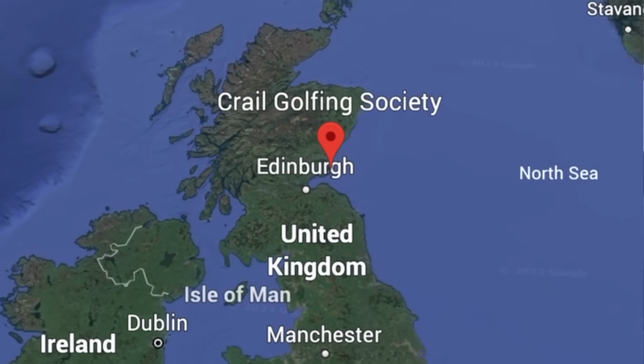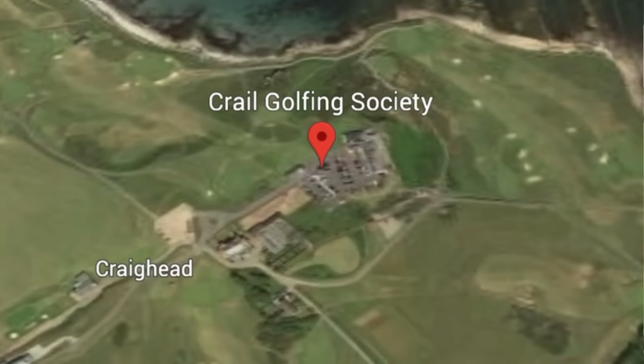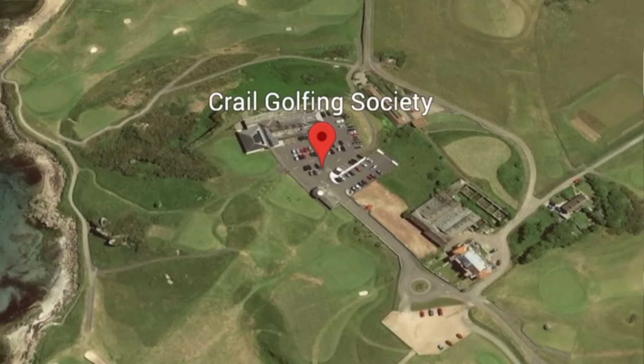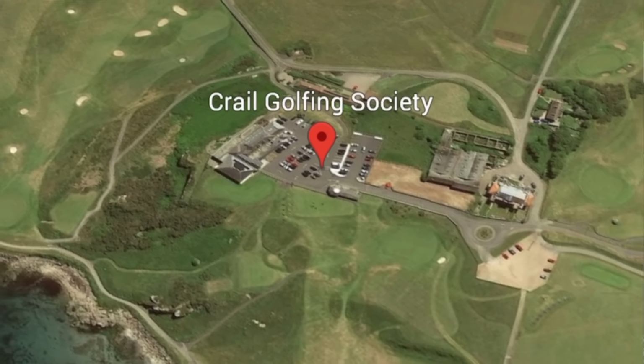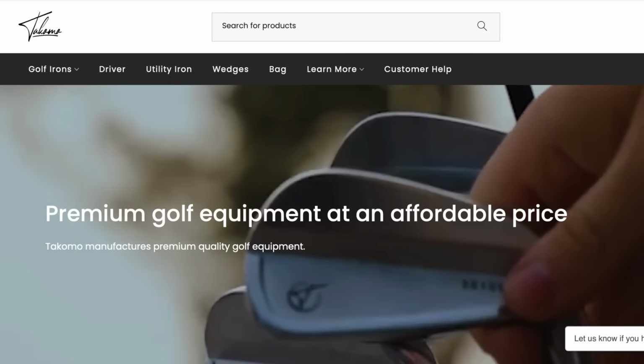Guys, today you join us at Crail Golf Society. What a stunning golf course and an even better day. It's very windy today, you might be able to tell. We're testing different mics out, so let us know how they are. But we're talking about where you buy your golf clubs from, how much they cost, and just how much tour validation you really need, because we both have Tacoma irons in at the moment, and we're actually playing golf with the owner of Tacoma himself.